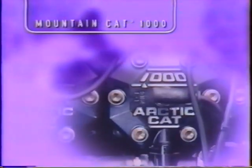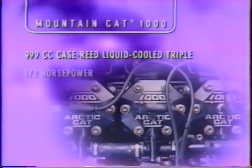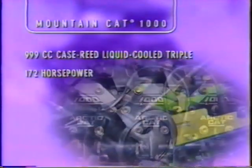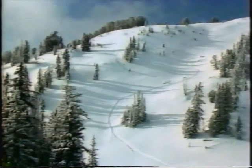Let's start with the biggest of the bunch, the Mountain Cat 1000. This awesome mountain shrinker features our powerful 999cc counterbalance triple with 172 horsepower. And together with its new 144-inch track, it's ready to take you higher than a Swiss Alps tram.